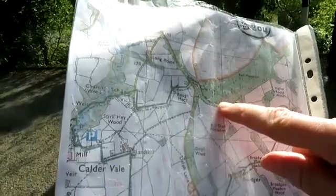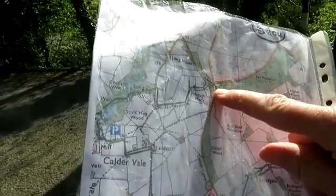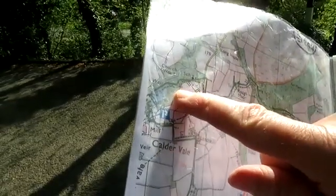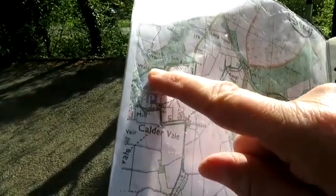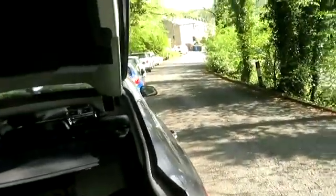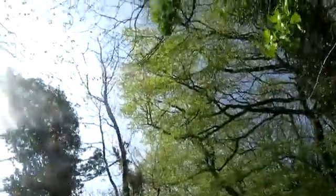Bleasdale Tower, Fell End, Rough Moor, and wend our way back and come down past the water and back into the village. And according to the blurb, 6.18 miles and 782 feet. Well, there's some blue sky there.